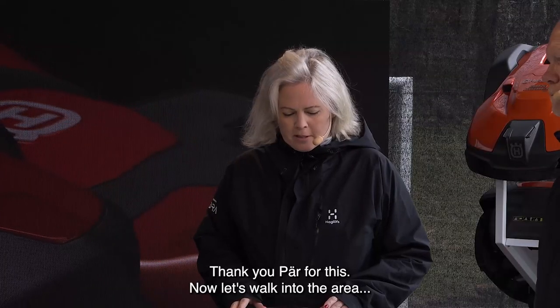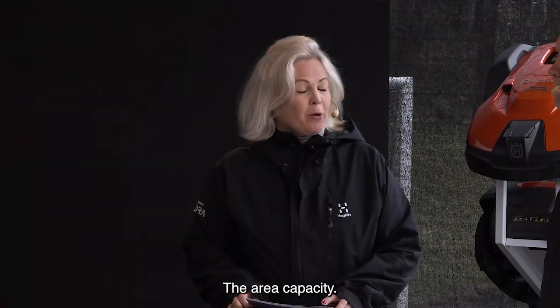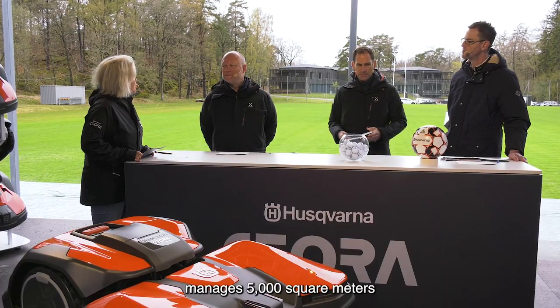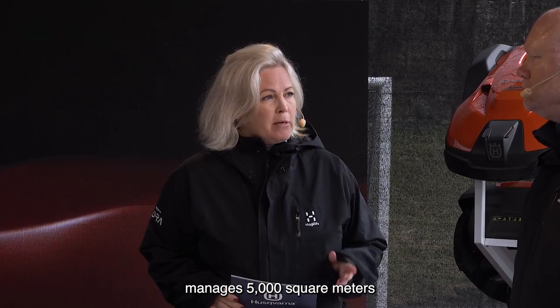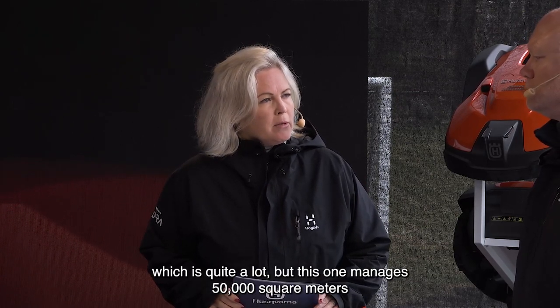Thank you, Per, for this. Now let's walk into the area of area capacity. The older models, or the existing range, I should say, manages 5,000 square meters, which is quite a lot, but this one manages 50,000 square meters.